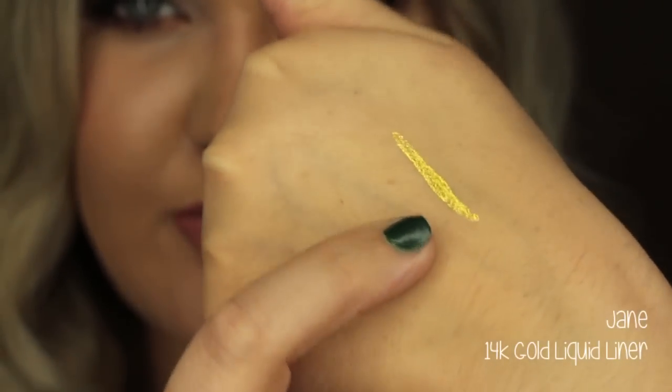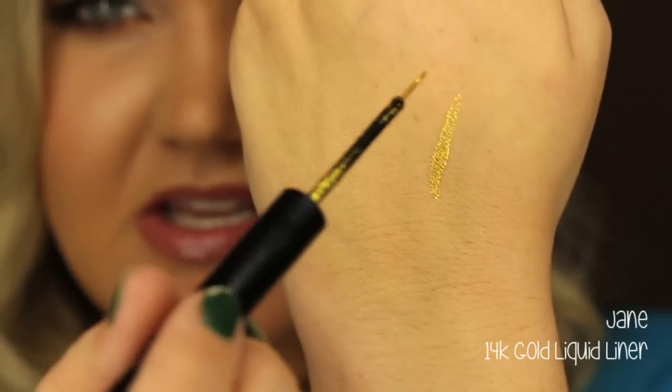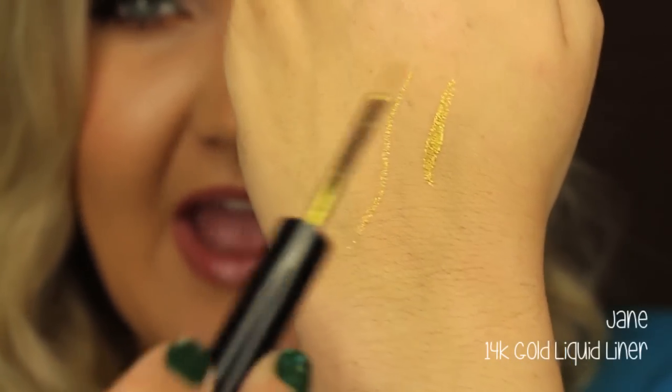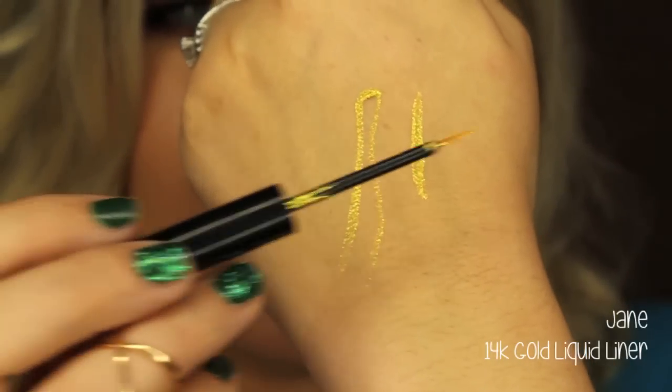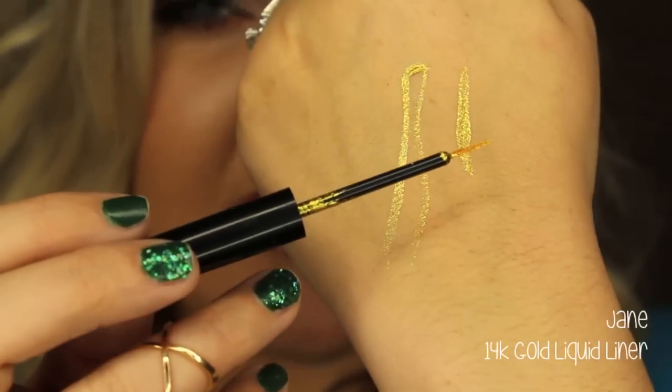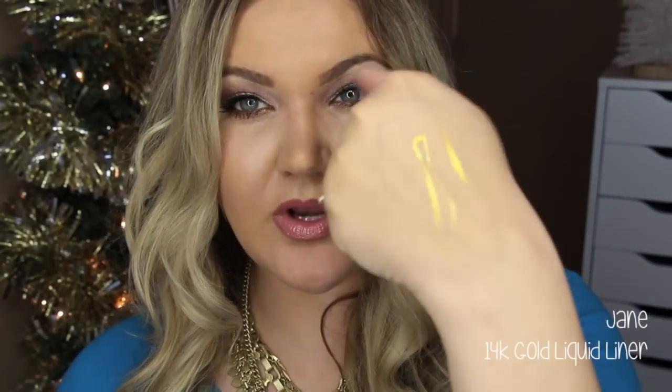As you can see, super duper pigmented. So here's the wand. As you can see, it's a really thin tip wand, so you can get a lot of accuracy. I just really love this. It's a very yellow gold, but I thought it went well, especially for the holiday party with some red lips. It seriously was like liquid gold, and that's what it's called, 24 karat gold, and it really looks like that. So it was just that perfect pop of color, perfect for the holidays. So check those out, and the best part is that it's water resistant, so it seriously stays.